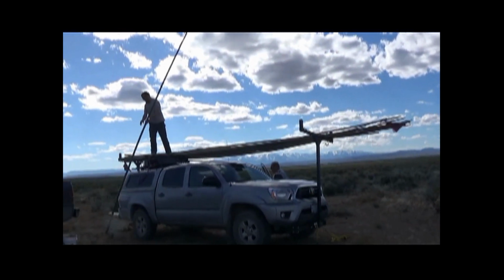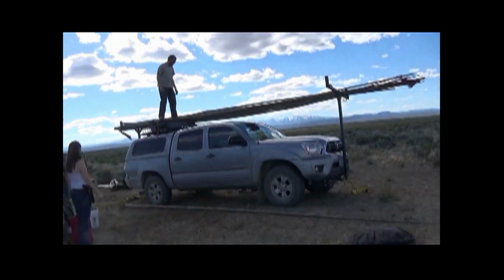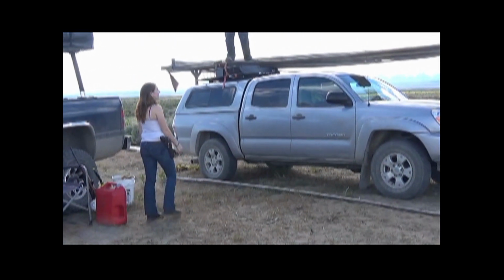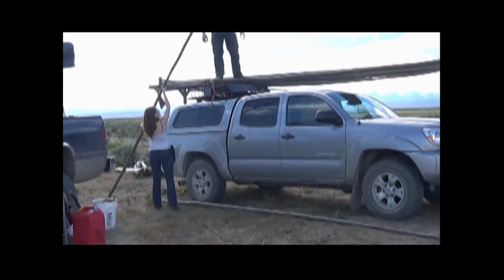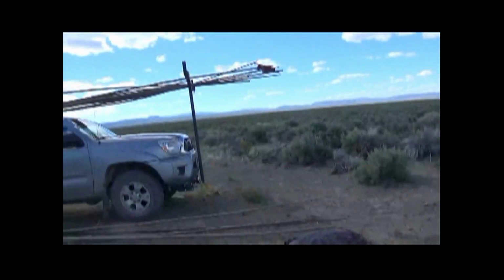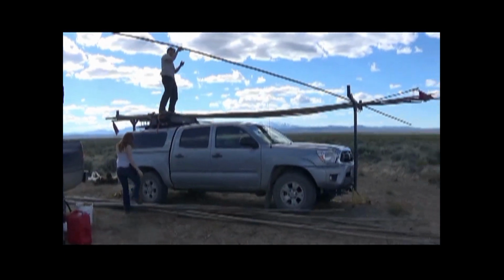The year before, when Marge and I put it up by ourselves, it took us 3 days to figure it out. Whoops, don't drop those, Joe, you might break one. And we finally got it figured out, but this year we're hoping to do it quicker and easier because Marge and I are figuring on sleeping in that teepee. Those long, dry poles are just exactly what we need because they're lightweight and easy to carry on top of our vehicle.